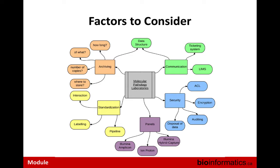Also, of course, privacy and security are at the forefront of any clinical data, and so same with next-generation sequencing results. And then there's a communication aspect. You're working with a clinical lab, there's a lot of time constraints, so you need to really streamline and document the way that you're going to communicate between them so that you don't waste time in that aspect.